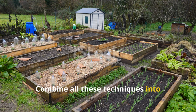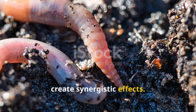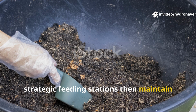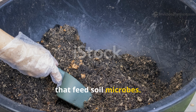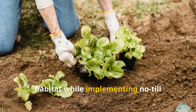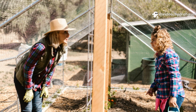Combine all these techniques into comprehensive soil management systems that create synergistic effects. Establish earthworm populations through strategic feeding stations, then maintain them with regular compost tea applications that feed soil microbes. Add biochar to create permanent microbial habitat while implementing no-till practices that preserve soil structure.